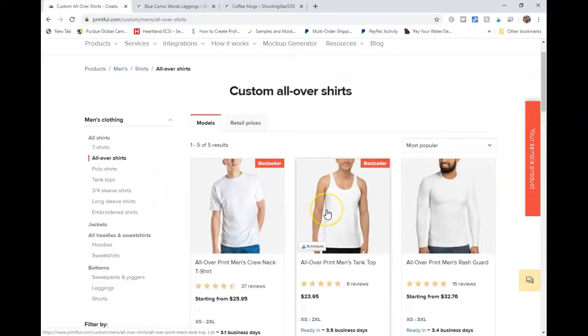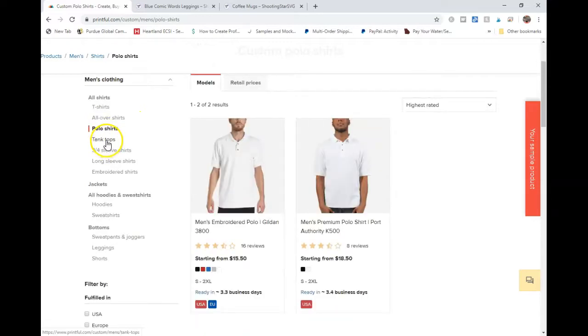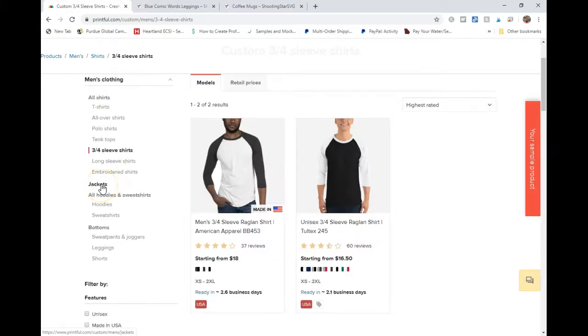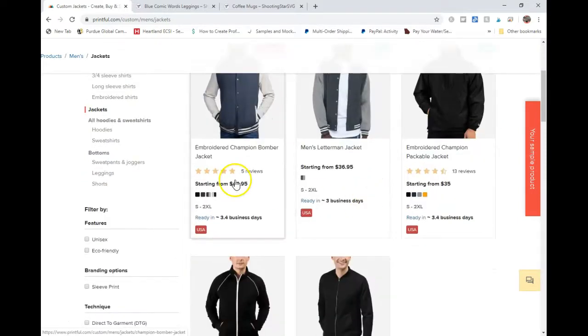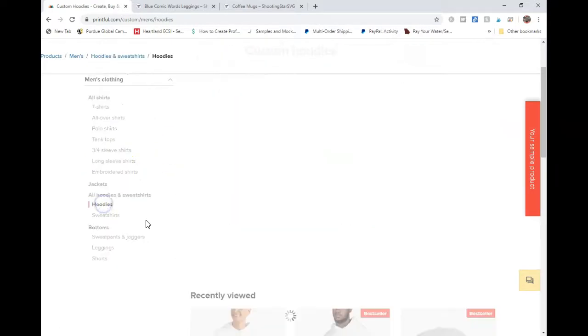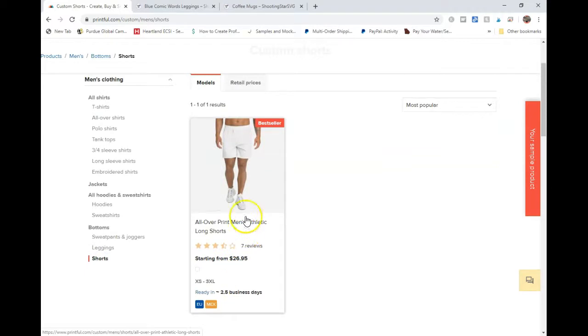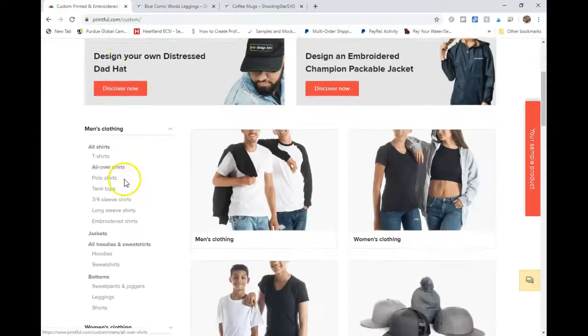But you also have things like these all-over shirts, which are basically sublimation prints, much like the leggings. So you would drop a pattern in and it would be printed all throughout the shirt. They have polos for men, tank tops and 3/4 sleeve shirts. Some of the things I haven't really messed around with, like the embroidery. You can see they have different types of jackets that you can have embroidered. They also have hoodies and bottoms as well, which I haven't really dabbled with, but supposedly they're pretty decent quality. So we'll go back to products.